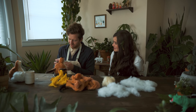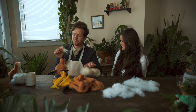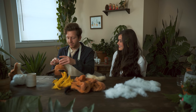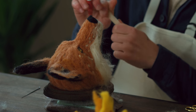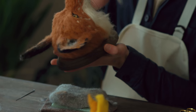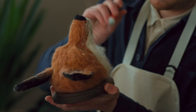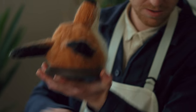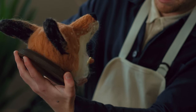So I said that ears were last, but technically the very, very last part is adding this cape here. I want to add texture. So I'm gonna take a long, thick strand of wool, fold it in half, stab it in the center. And after I do that for a while, look. So give the fox a haircut as the final touch.